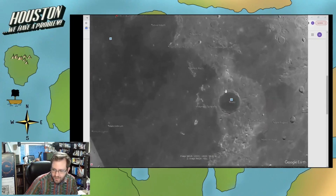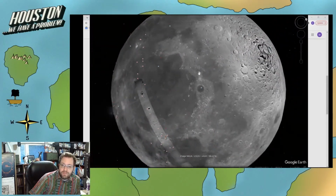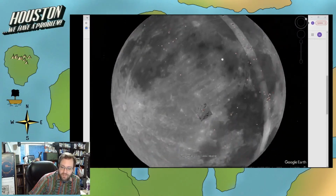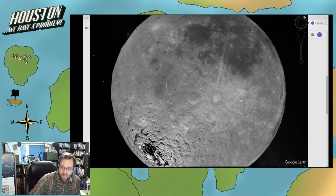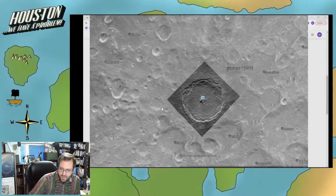Maybe Plato has a ring structure around it? No, it's not big enough for it. Even though I can't find one now because I've been searching and it won't show up. Tycho crater, do you have rings around you? No. But you're one of the recent ones.